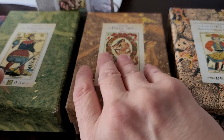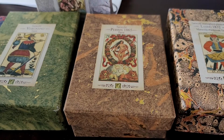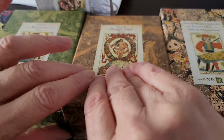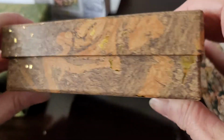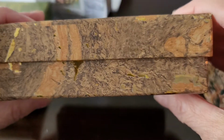Now, when you order from Giordano, you have a choice of deluxe and standard boxes. Most of the time I order standard boxes because it's more cost efficient for me. I'm not a millionaire, and I know it's still a quality product, and the cards themselves don't differ between deluxe and standard. It's just the box.